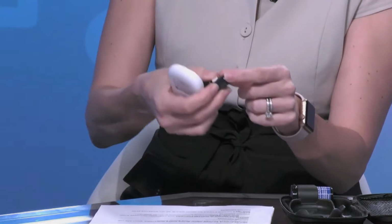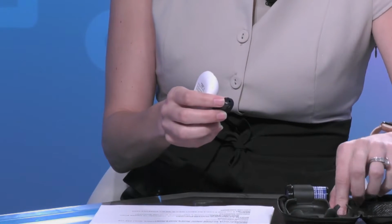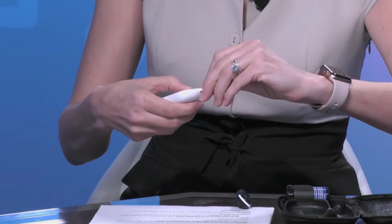this thing. It's called a lancet. And the lancet has a little needle in it, and you press a little button and poke your finger, and a little drop of blood comes up. And what you do is you take this little strip and put it in your glucometer, like this.